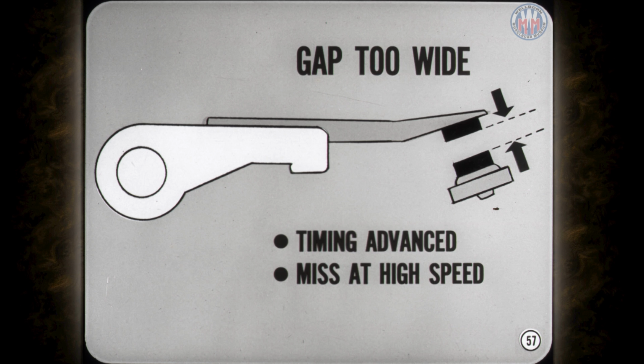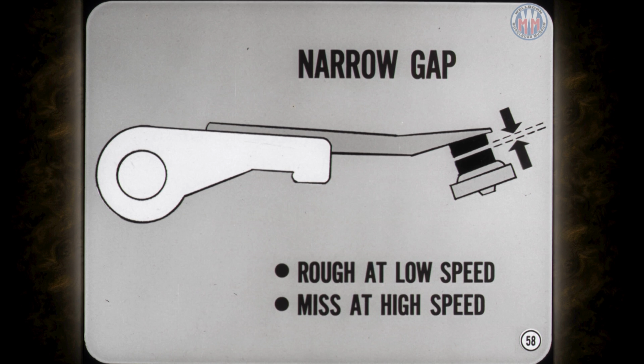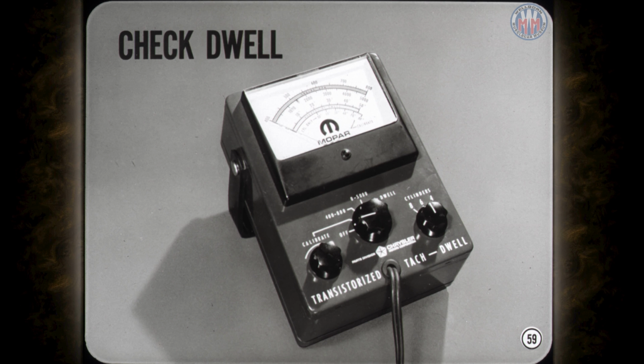Besides, dwell and secondary voltage are decreased, causing a miss at higher speeds. On the other hand, a narrow point gap causes point bounce and results in rough engine operation at lower speeds and missing at higher speeds. Play it safe. Double check yourself after installing points by taking a dwell reading to make sure you're within specs.